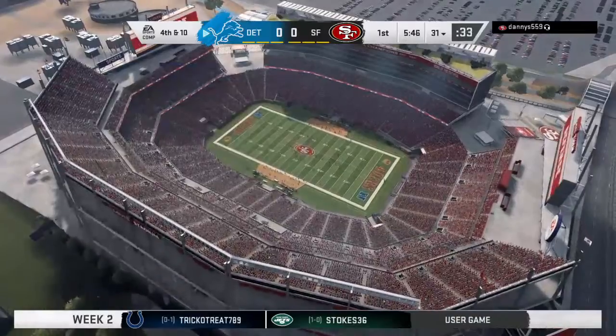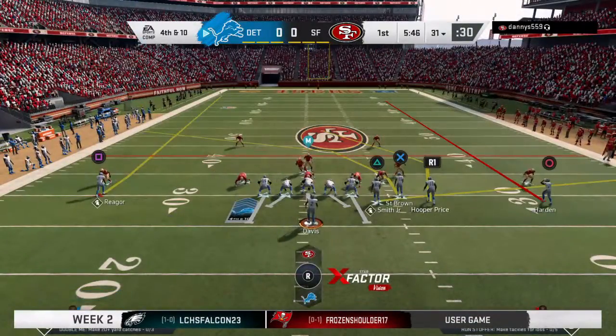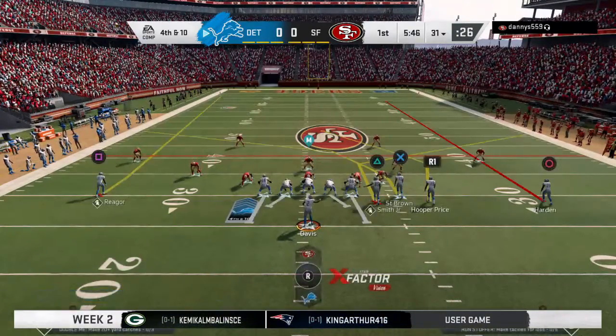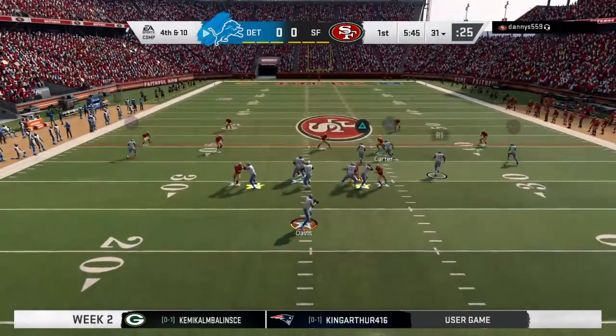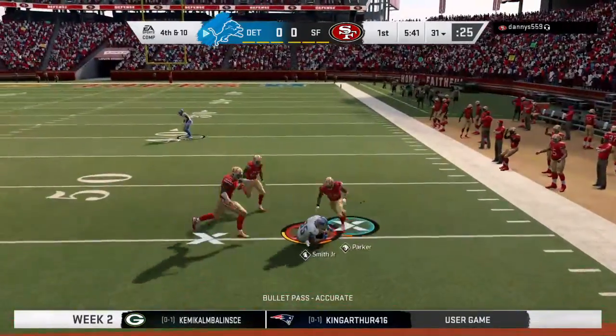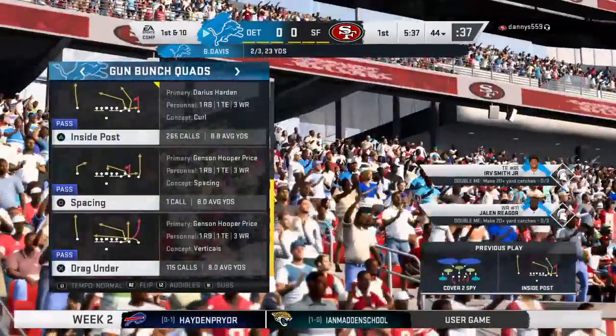Now a 3rd down throw, but it misses the target, incomplete. Okay, look at this. The punt team nowhere to be found. They're on the sidelines. Offense going to go for this on the opening drive. They'll try and throw for it here. And that's caught by Smith. 1st down Lions on a pickup of 13.